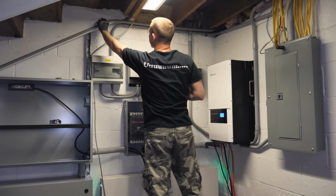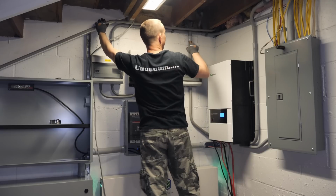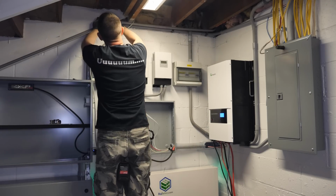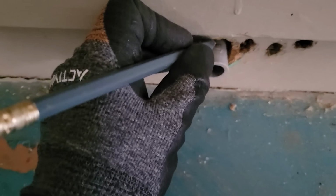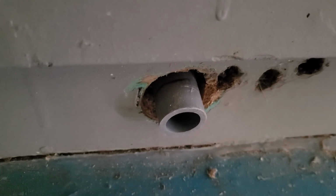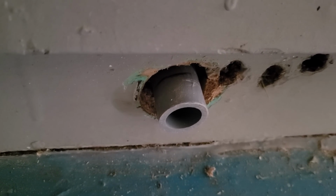Probably need to put at least 1 clamp in here so it's set at the correct place. Then I can go outside and mark it so I know where to cut it. Let me do that. All right, so we got my mark right here. And then from there we can measure back whatever the fitting is and we should be good.